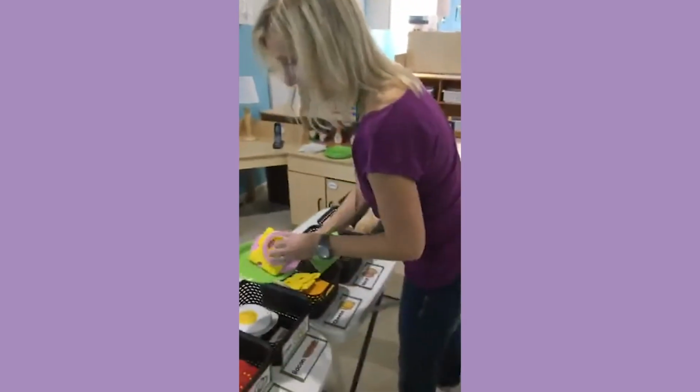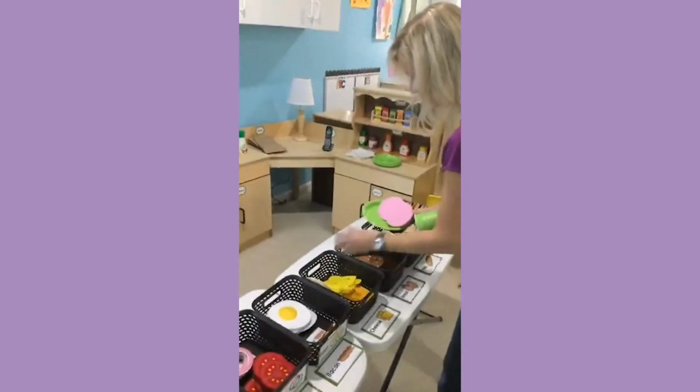And start again, because the main part of this is they enjoy making the sandwiches as opposed to pretending to eat them. That's true.